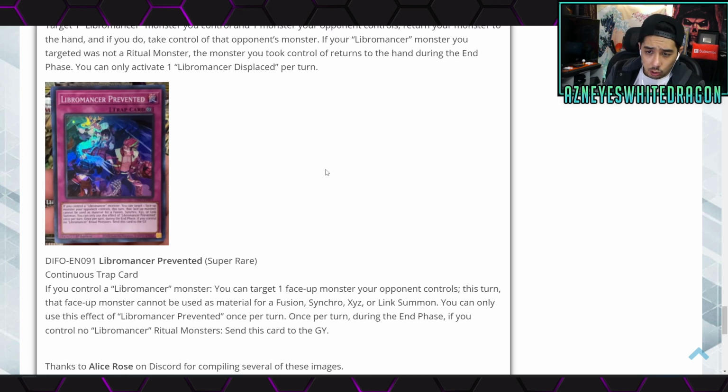So, this is a continuous trap card that says if you control a Libromancer monster, you can target one face-up monster your opponent controls this turn. That face-up monster cannot be used as material for a fusion, synchro, xyz, or link summon. You can only use this effect of Libromancer Prevented once per turn. And then also once per turn during the end phase, if you control no Libromancer ritual monster, send this card to the graveyard. Okay. So you target one, they're kind of locked out of it.